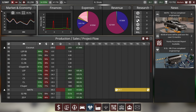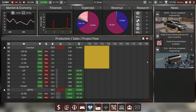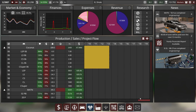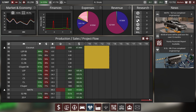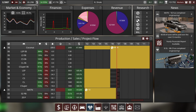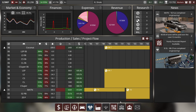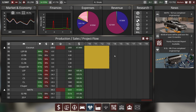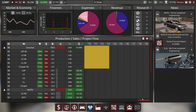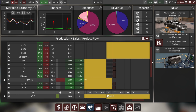Came out '91-'92, so it's a good 15 years old. And the game ends in 2020, so we've still got 15 years ahead of us. I think that's a pretty nice way to squeeze in a new model there. I don't think we will ever be replacing the Coconut. I think it's just going to be one more facelift after the current one. We'll take it through to 2020. And so this is likely to be our last new car project.